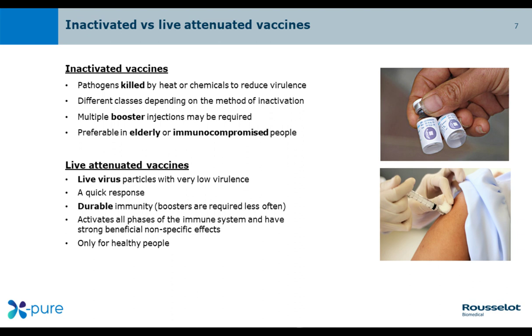A disadvantage, but this is only in rare cases, is that natural mutations can occur, and this can reverse the virulence. These vaccines, as mentioned before, cannot be administered in immunocompromised patients. Another disadvantage here is that these live strains typically require high maintenance, such as refrigeration and fresh media, making transport to remote areas difficult and costly.